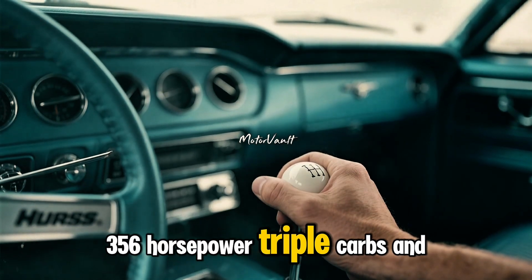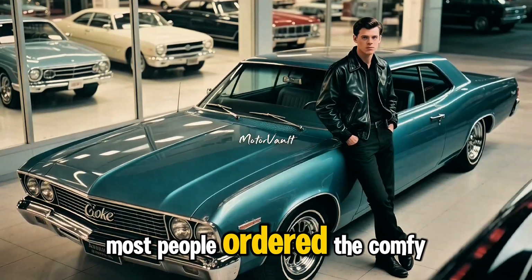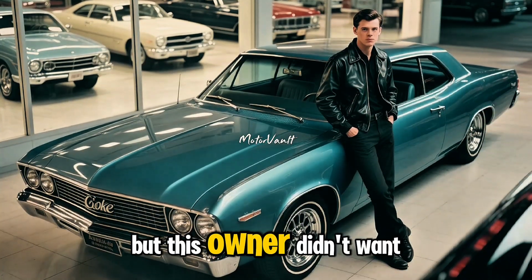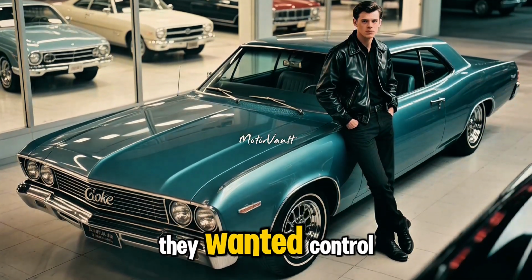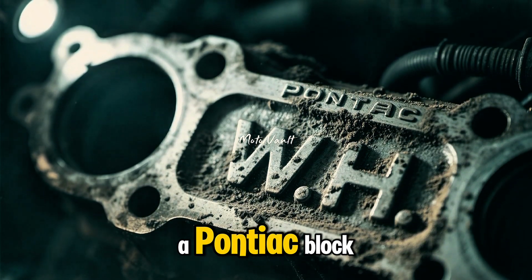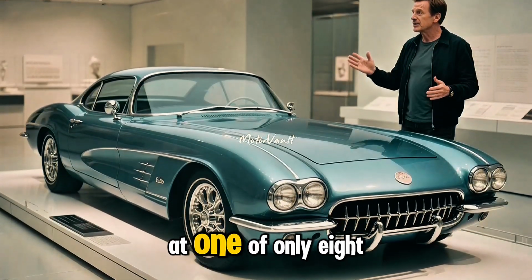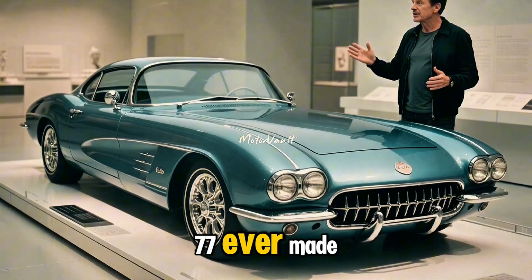356 horsepower, triple carbs, and a 4-speed with a Hurst shifter. Most people ordered the comfy automatic, but this owner didn't want comfort. They wanted control. And if you ever see that WH engine code on a Pontiac block, stop everything. That code means you're staring at one of only 877 ever made.